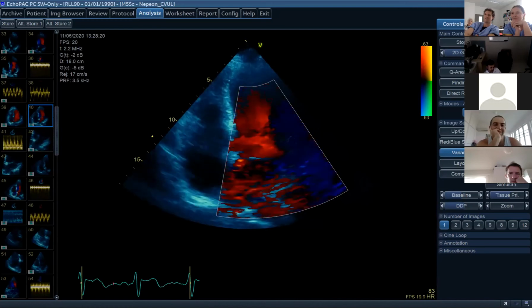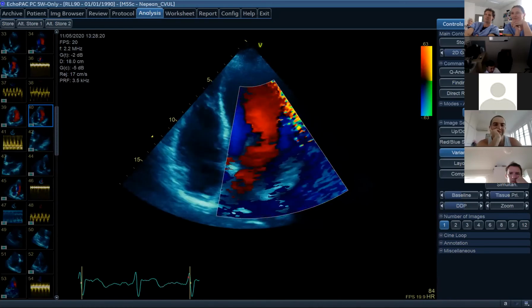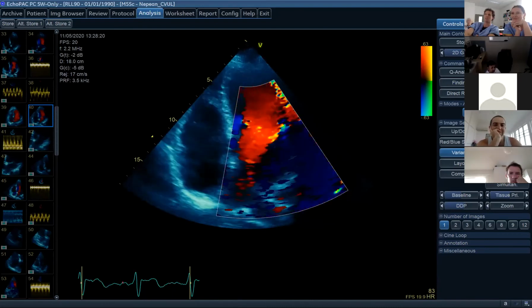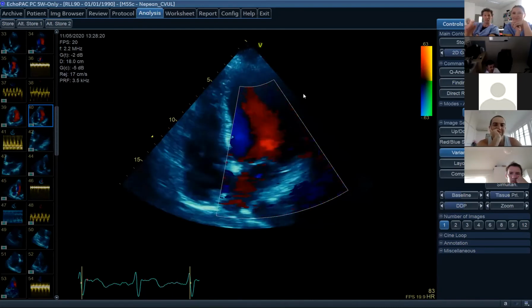Wall hugging. And now I'm just going to turn the gain back up. So I'll turn the gain so it looks ridiculous, and you can make it look much worse. I guess what I'm trying to demonstrate is that the gain can get you in trouble by itself.